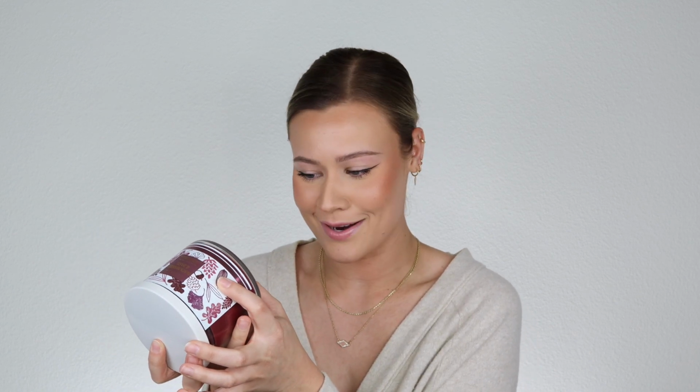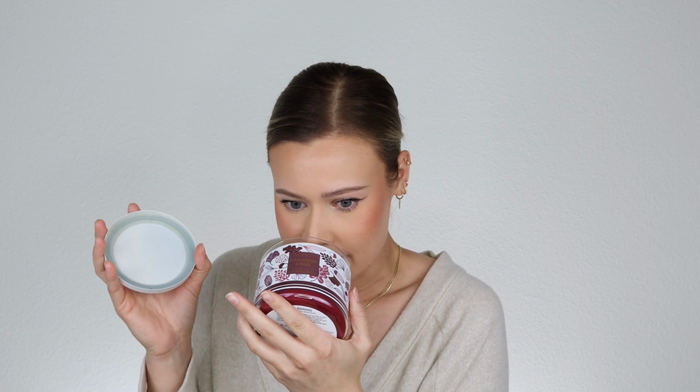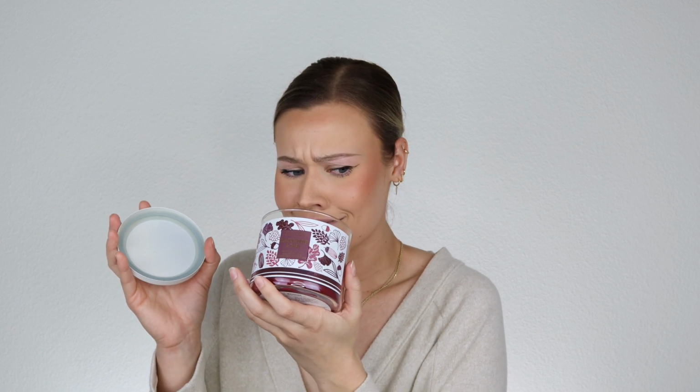Blackberries and Basil. This has fresh blackberries, sparkling champagne, and basil. I really don't get basil. You know what this smells like? Oh my gosh, I just got this now. It kind of smells like a popsicle. Yeah, like a blackberry popsicle.